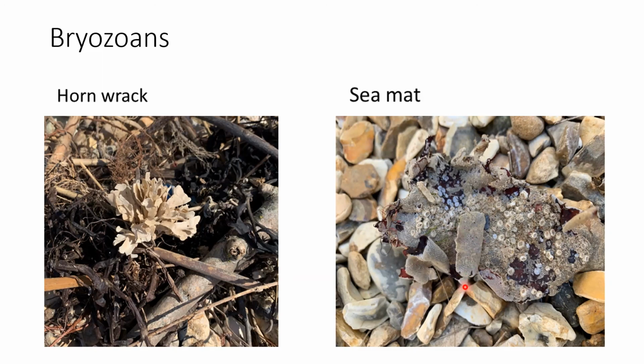Thinking of the Electra that you might see, I've seen that at Bembridge. It's really gorgeous. It looks like daisies, but it's actually this sea mat organism. So again, really, really interesting just to look down and see what we're looking at.